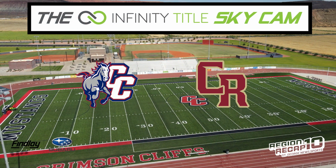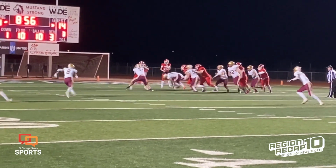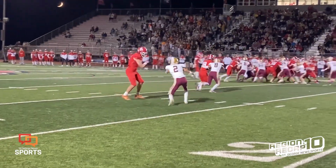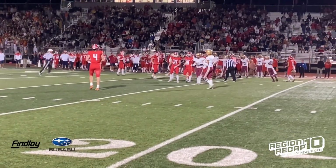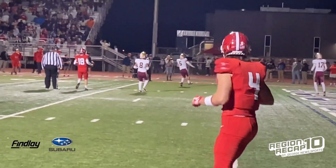Over at Crimson Cliffs, the Mustangs took on the Cedar Reds. Crimson ran the ball 5 straight times, marching down the field and moving the chains to get into scoring position. Then Steele Barbin found Boston Adamson for a 12-yard touchdown pass.